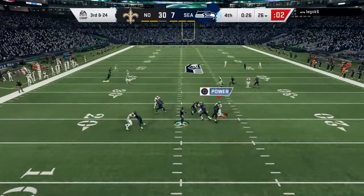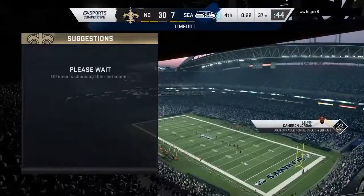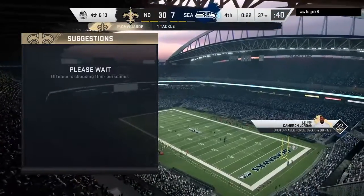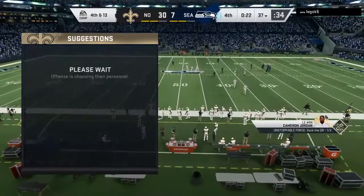Wilson now operating from the gun. And an alley to run. A solid run of 11 there as he tucked in and ran, but he's still short of the marker, and it's 4th. Now the Seahawks going to use the first of their timeouts as they stop it with 22 ticks to go in the 4th.